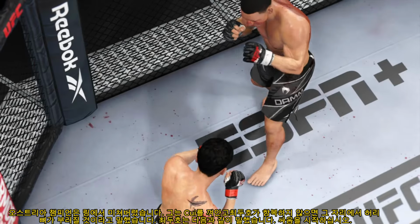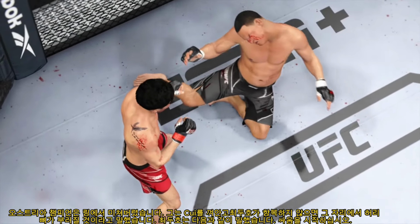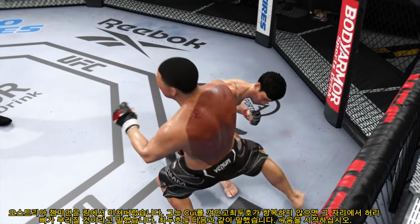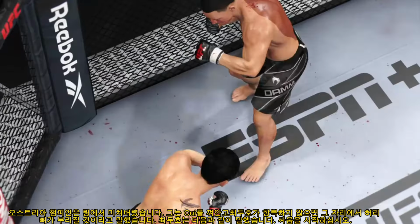All right, so there's the horn signifying the end of the round. We had a knockdown there, but not a knockout. No, it wasn't a knockout, but you can't take those shots. That big punch landed, and it sat him down. If he gets hit with another one of those, it might be good night, Irene.